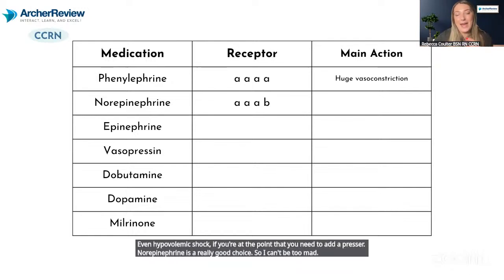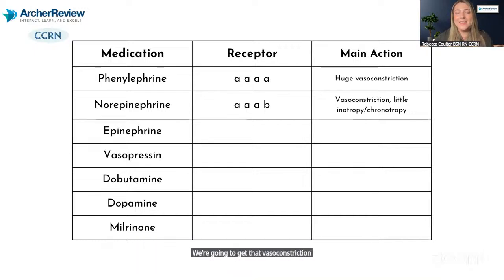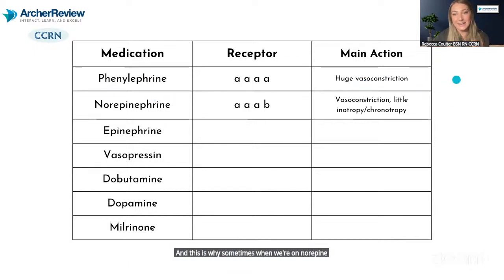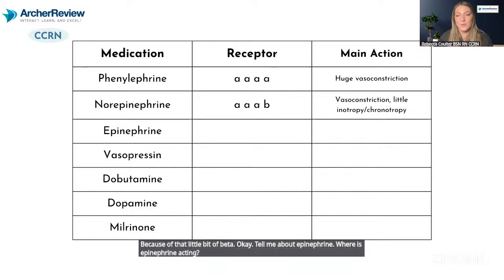I'm going to skip asking what our main action is because I've already seen a lot of people say it. We're going to get that vasoconstriction from the alpha. We know that. And then we've got a little bit of inotropy and chronotropy. And this is why sometimes when we're on norepinephrine, we can see an elevated heart rate because of that little bit of beta. Okay, tell me about epinephrine. Where is epinephrine acting? What receptors?